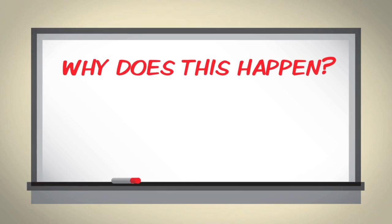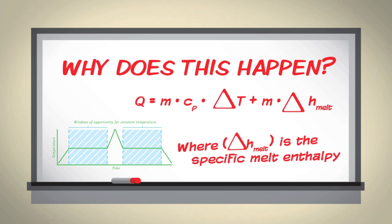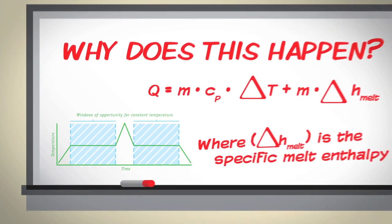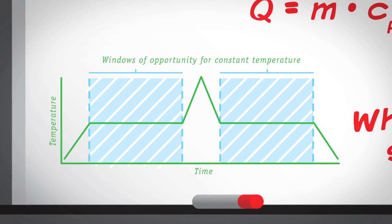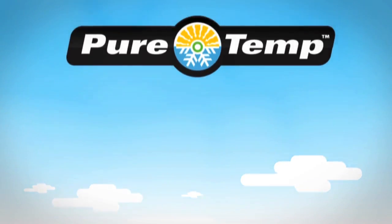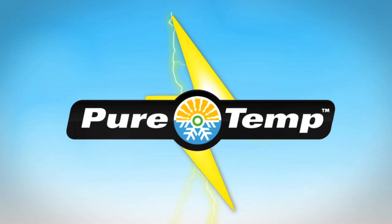Why does this happen? If you don't wear a pocket protector, you don't want to know. Told ya. Simply stated, we've developed a technology that exploits the latent heat of fusion at any temperature. Put another way, there's a window of opportunity here to use this law of nature to keep temperatures constant for an extended period of time. Think of PureTemp as a turbo boost for whatever energy you're using.